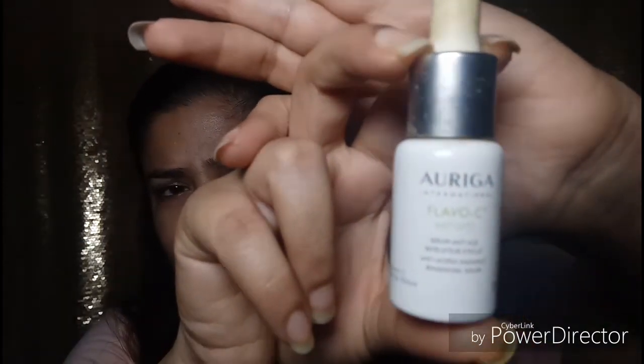It is called the Auriga Flavo C vitamin serum, and this is basically meant for all the anti-aging benefits and to treat any of the hyperpigmentation that you might have, and also to boost radiance and glow of your skin. And yes, I have been seeing great results with this. My scars have started to fade out quite a bit, and there is a nice glow and radiance to my skin, and I can't thank this serum enough. This again was suggested by my dermatologist to me. How I use it is, it's a glass bottle and it comes with a dropper like this.